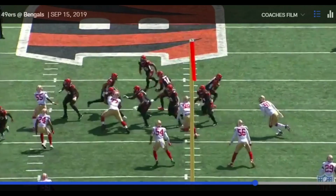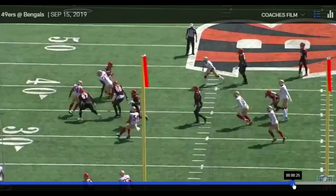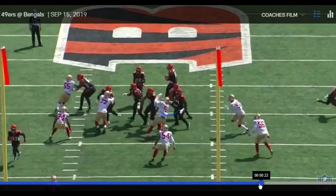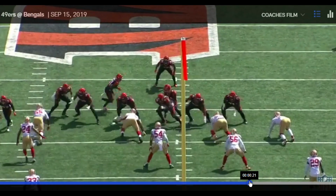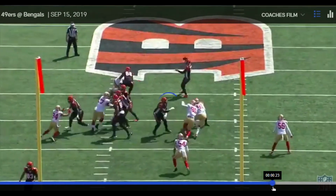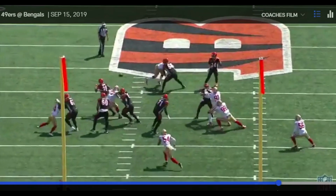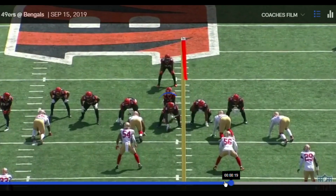Let's actually watch this and time this out. He's going to go 1, 2, and then he takes off. See, that's what his internal clock is saying. That's how they're coached on this to keep the timing up. So as he's doing this, he's going 1, 2, and he turns, but the ball is already thrown, and it hits him in the arm as he's turning. Why did Andy Dalton throw that ball so early?